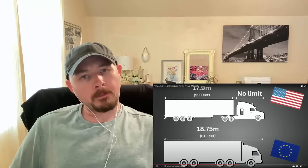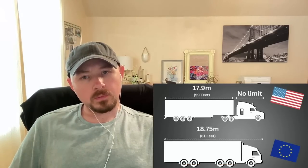Truck can only be 18.75 meters, or about 61 feet. Some countries have some exceptions, but generally that is the rule.